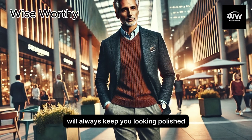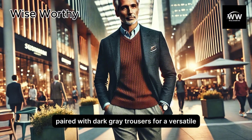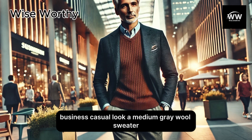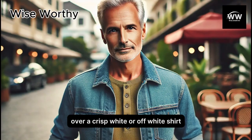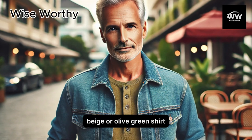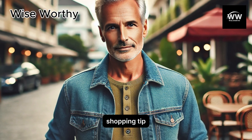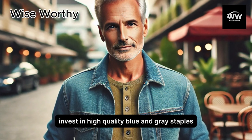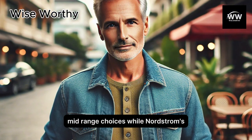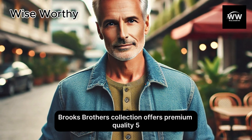How to wear classic blues and grays: a steel blue dress shirt paired with dark gray trousers for a versatile business casual look. A medium gray wool sweater over a crisp white or off-white shirt for effortless style. A denim blue jacket with a soft beige or olive green shirt for a smart yet relaxed outfit. Shopping tip: invest in high-quality blue and gray staples. Macy's American Designer collection has solid mid-range choices, while Nordstrom's Brooks Brothers collection offers premium quality.